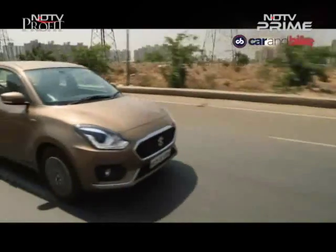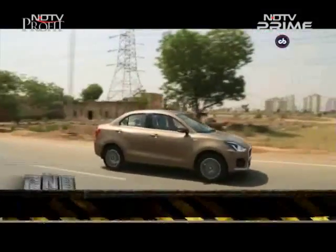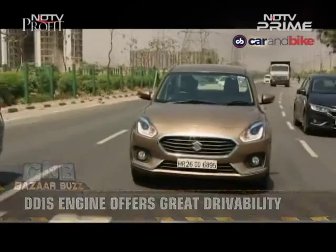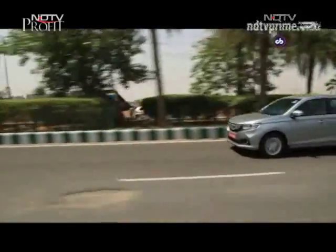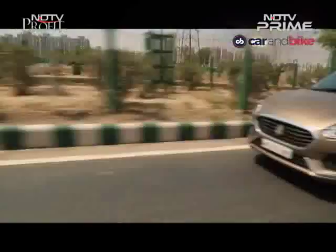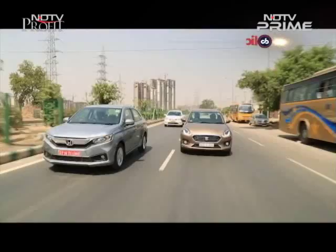Time now to hit the road, and the first thing we should talk about, especially considering the ridiculous fuel prices in India, is of course fuel economy. Both these diesel-powered subcompact sedans are quite thrifty when it comes to sipping fuel. But while the Amaze offers 27.4 kilometers per litre according to ARAI test results, the Dzire offers a little more at 28.4.